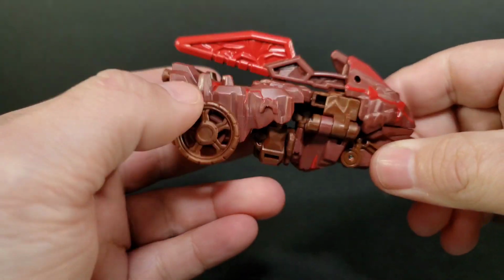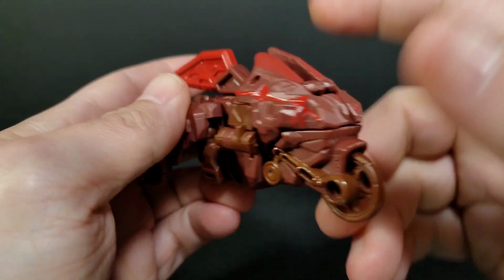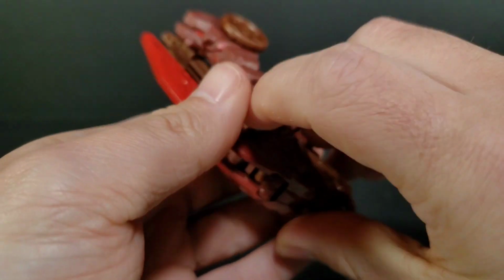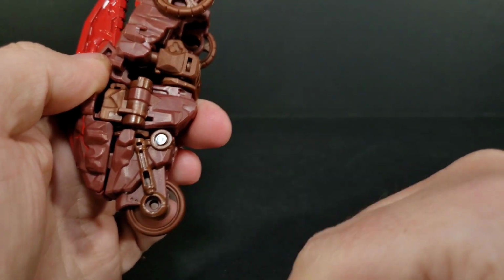Closer look at his alt mode. This is stuff you saw in robot mode, but now it's just in different places, of course. He does have these wheels. They remind me of chocolate. Like it's milk chocolate. Like I need to eat this like it's candy.